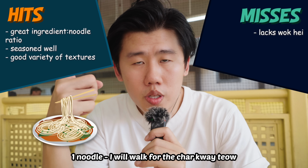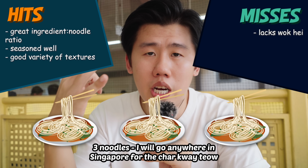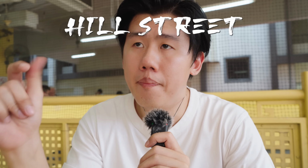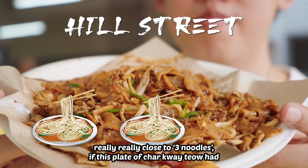1 noodle, I'll walk for the Char Kway Teow. 2 noodles, I'll take a bus for the Char Kway Teow. And 3 noodles, I'll go anywhere in Singapore for the Char Kway Teow. And Hill Street Fried Kway Teow is 2 noodles. Really close to 3 noodles.